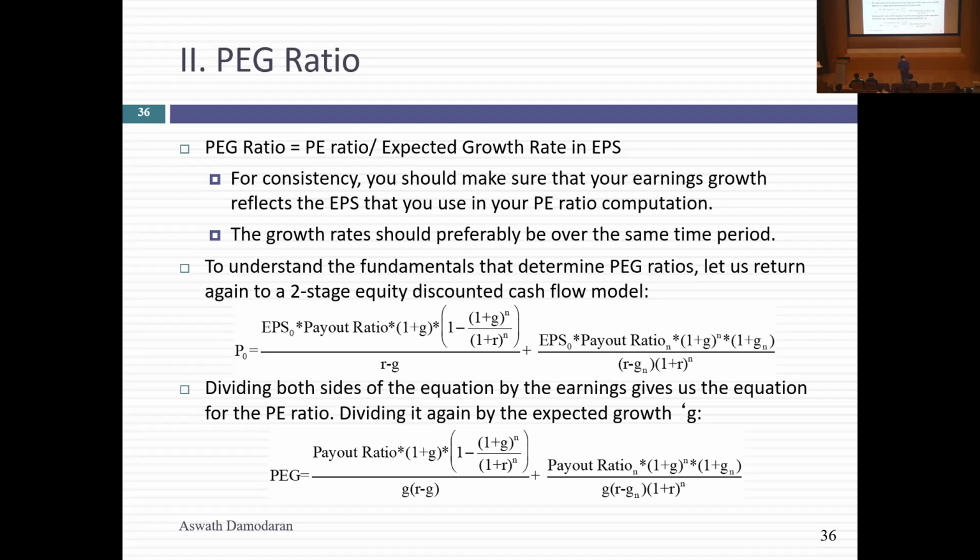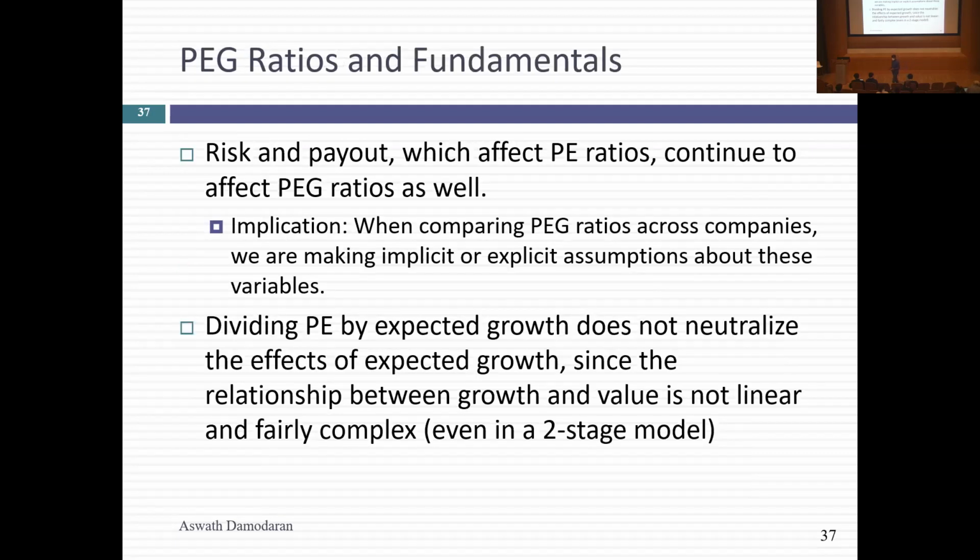So here's what I'm going to do. I'm going to go back again to a simplistic example, and I'm going to derive a couple of conclusions about PEG ratios that I want you to keep in mind when you read equity research reports based on PEG ratios. Let me take the two easy variables first. Higher risk companies will have lower PEG ratios than lower risk companies. Why? Because if I have the same growth rate for two companies, one is low risk and one is high risk, the high risk company will always have a lower PEG ratio. Higher return on equity companies, companies that earn better returns on their projects, will trade at higher PEG ratios than companies with lower returns on equity.